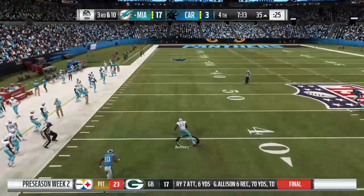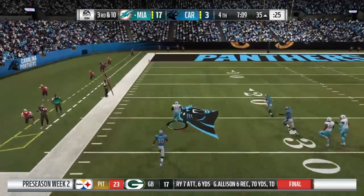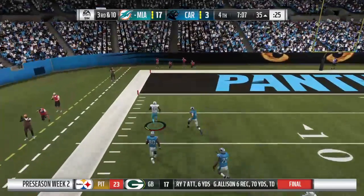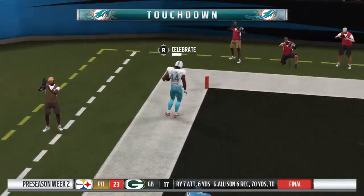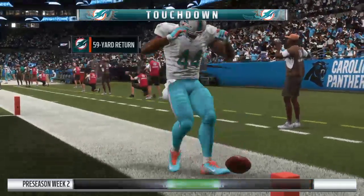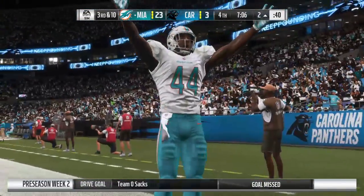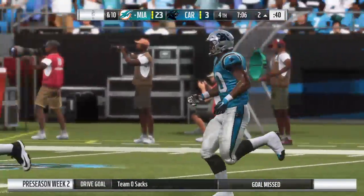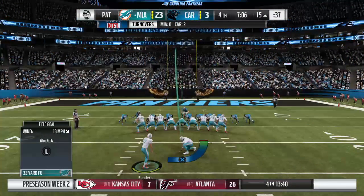Trying to get it to Thomas, and it's intercepted. The linebacker, Stephon Anthony, with a pick. And he will bring it back. It's a pick six and a Dolphins touchdown. That's the story of the game. They've been suffocating all game long on defense. They were suffocating there again in a big way.